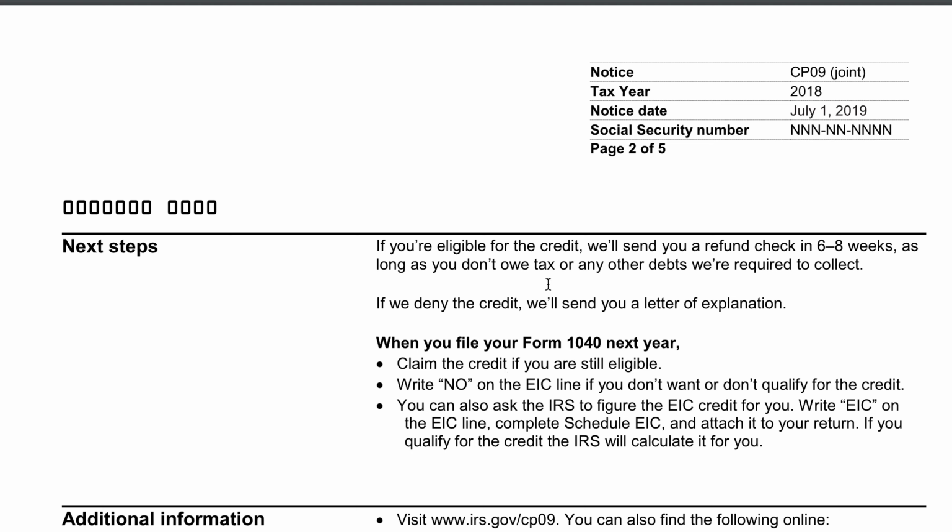So if you've completed the worksheet and you send it to the IRS, they should send you a refund check within 6 to 8 weeks, as long as your taxes aren't being used to pay off other debt. If they refuse to give you the credit, then they'll explain to you why. So when you file your next year's Form 1040, you'll claim the credit if you're still eligible, and you'll write no on the EIC line if you don't want the credit or if you don't qualify.